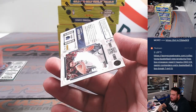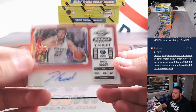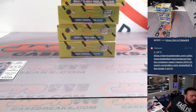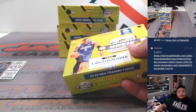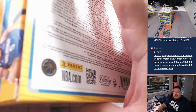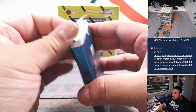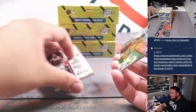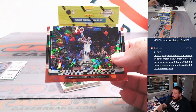And then we have a David Roddy. That's a variation rookie ticket. Nice. Memphis Grizzlies, one of the last few teams taken, and there you go, last spot mojo, double last spot mojo for Sean. Optic Illusion, Tyrese Haliburton, and Anthony Edwards Sweetshop.